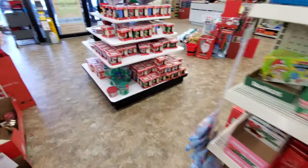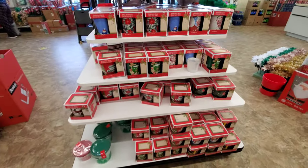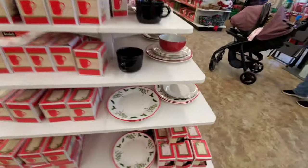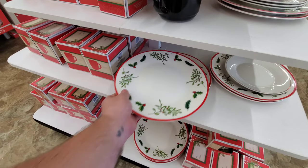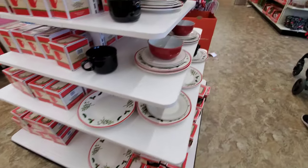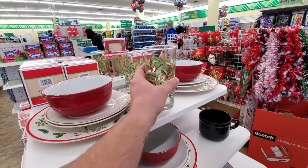All right. Then over here we have mugs. We have a lot of holiday mugs. Lots of holiday mugs. And, oh, dishware. Look at these, the dishes aren't bad. Porcelain, too, for a dollar a piece. Not bad. Nice little festive glasses as well.